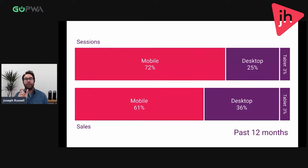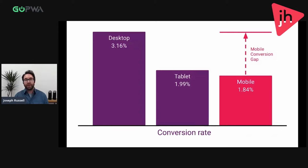Notice that little drop off there between mobile share of sessions and share of sales. This is due to the so-called mobile conversion gap, which has remained a challenge for merchants despite ongoing optimization work, split testing, new features, new propositions. It's really just been difficult to close. Mobile-centric consumers clearly have needs and behaviours that are not being satisfied by existing stores. And if we're going to close that gap, then the buying experience we provide needs a bigger rethink.